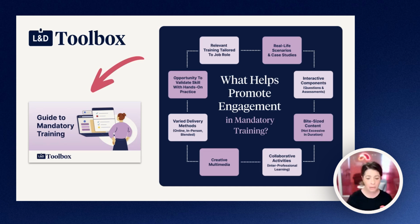So what helps promote engagement? We explored this quite extensively in a recent guide that you can see on the toolbox, and there are a number of things that can help engagement. I'm not going to say they're a silver bullet. There's a lot more to creating a good learning culture, that trust, measuring, and understanding what good outcomes are. But there are some practical things.